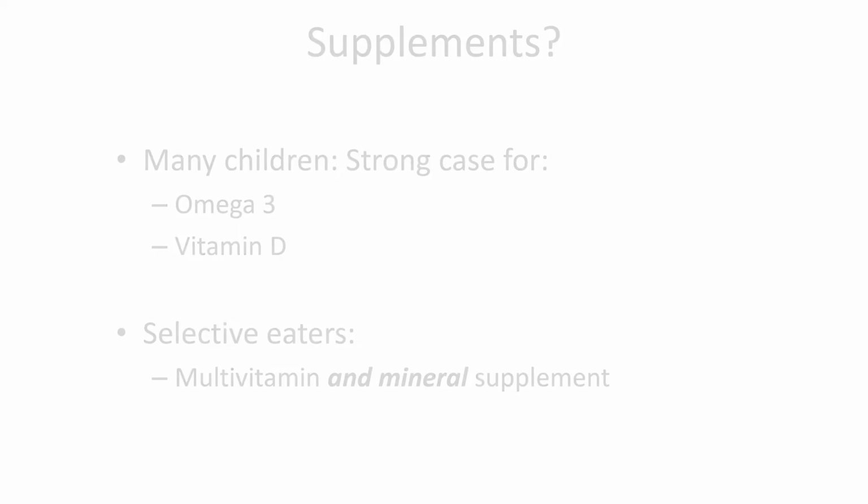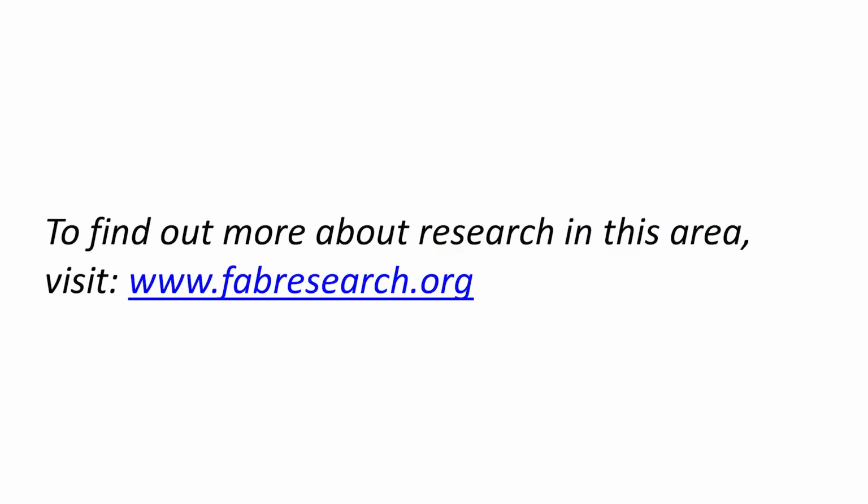You can find out about more research in this particular area by visiting www.fabresearch.org. That's the research charity whose slides I was using earlier. So they have up-to-date research on all sorts of aspects of nutrition and the brain.